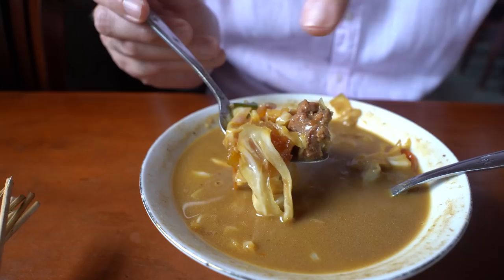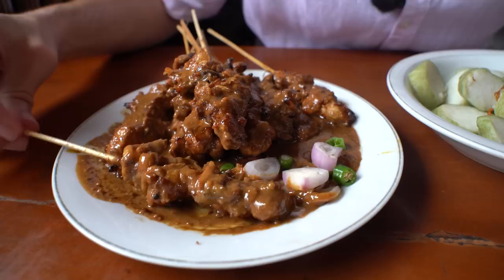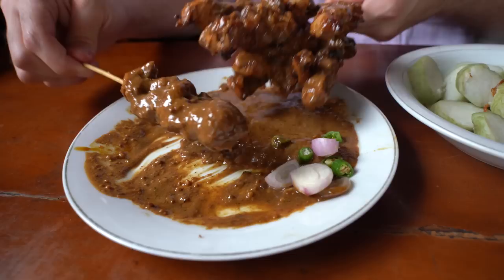This is traditionally from Solo, which is from Central Java. Yeah, now it's time for the sate. Let's completely soak them up in the sauce. Mamma mia, I love sauce kacang. Buon appetito.